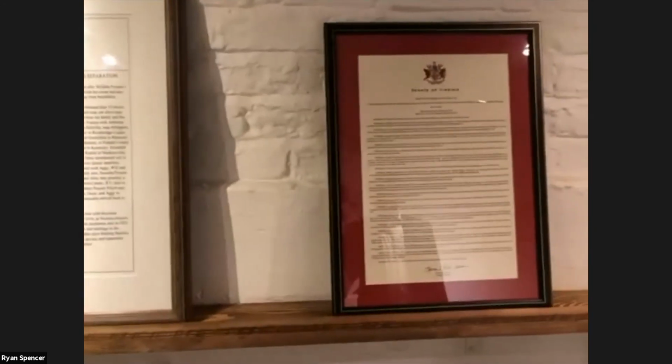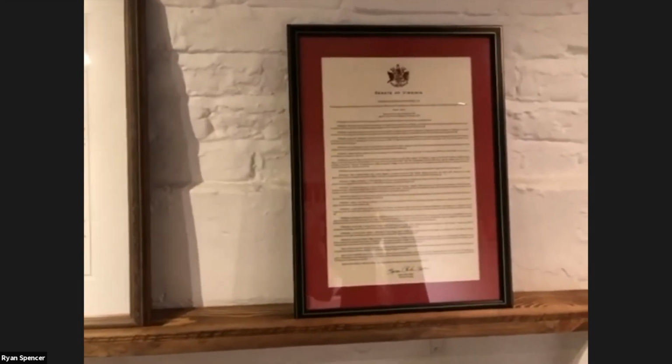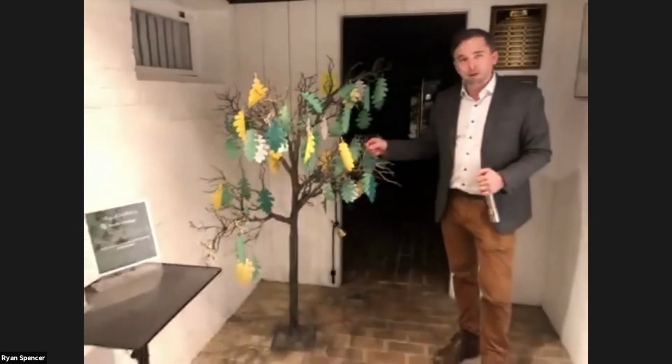This came out in 2007 at the 400th anniversary of the colony, apologizing for the condition of slavery and also the treatment of indigenous peoples. And right here is a little replica of our Mary tree.